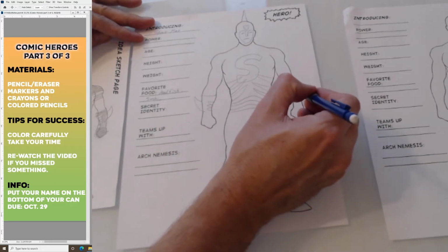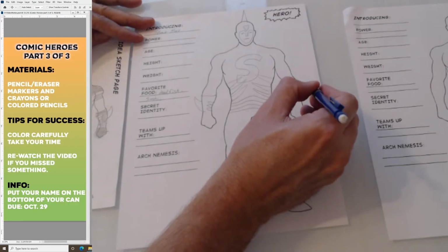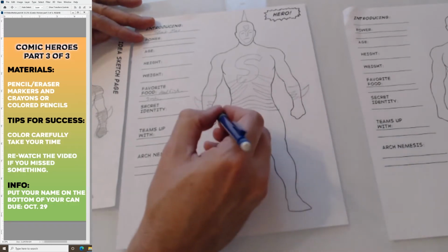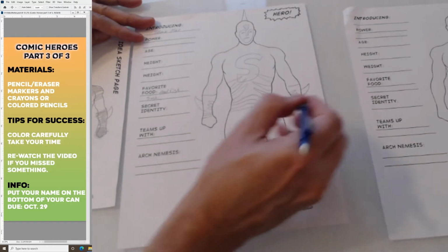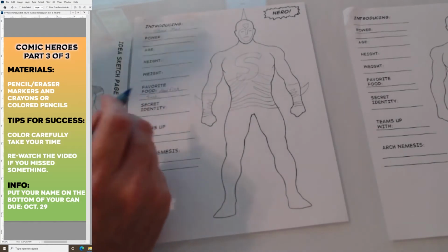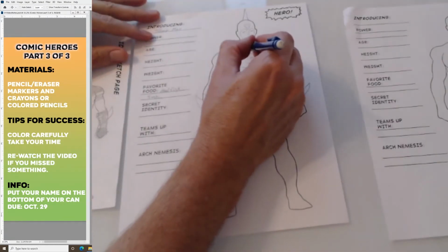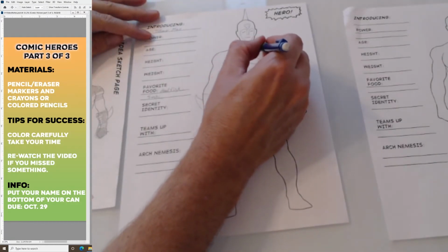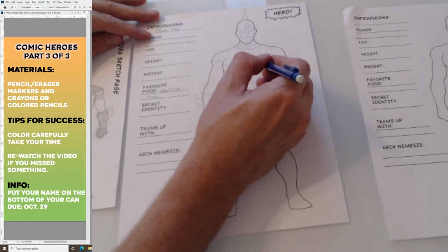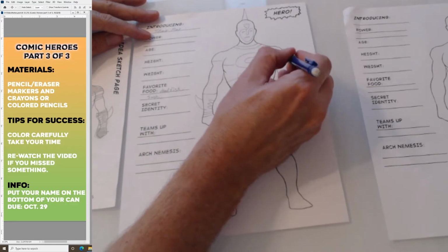You want to outline them though, so I'll talk about that. If you have a thin black marker, like an ultra fine point Sharpie, you want to outline your hero and your villain. Let's see here. You want to fill in your blacks with black.